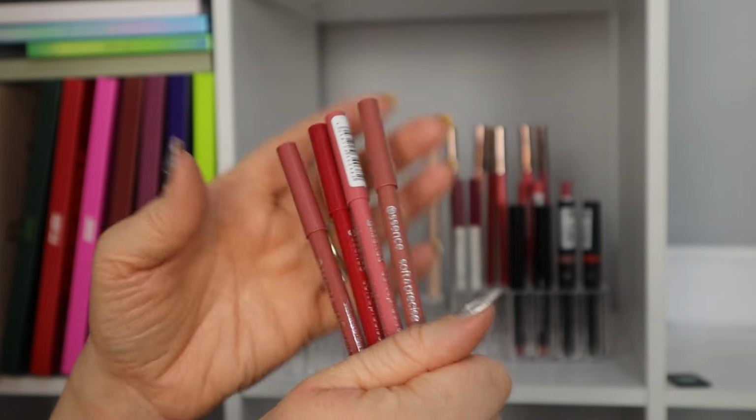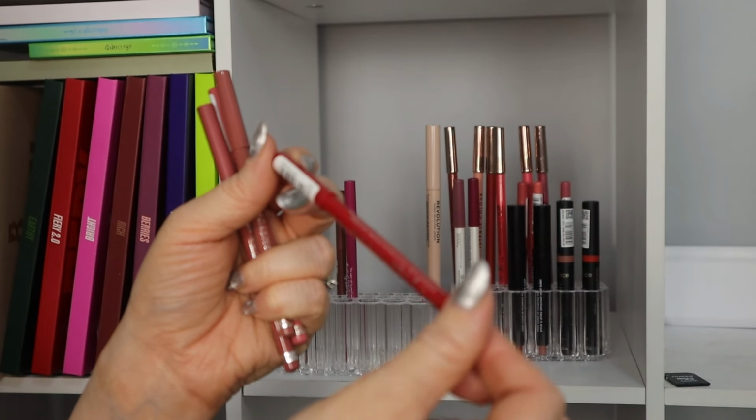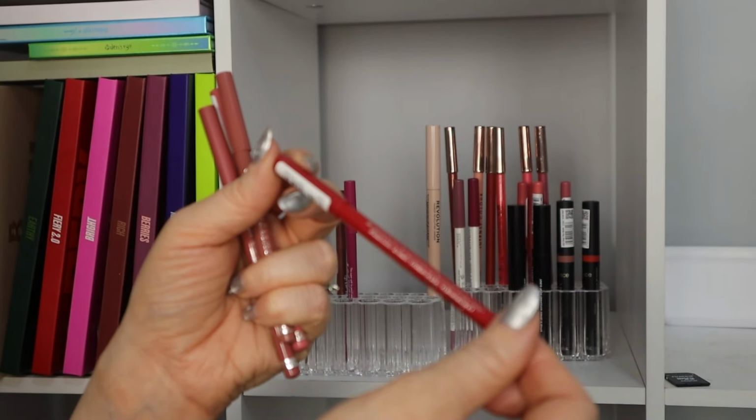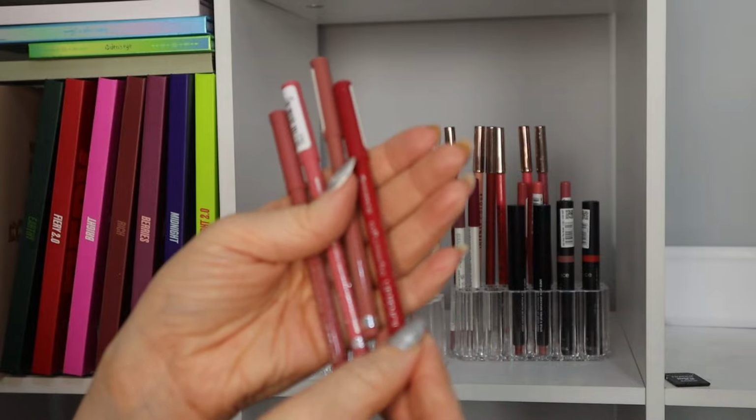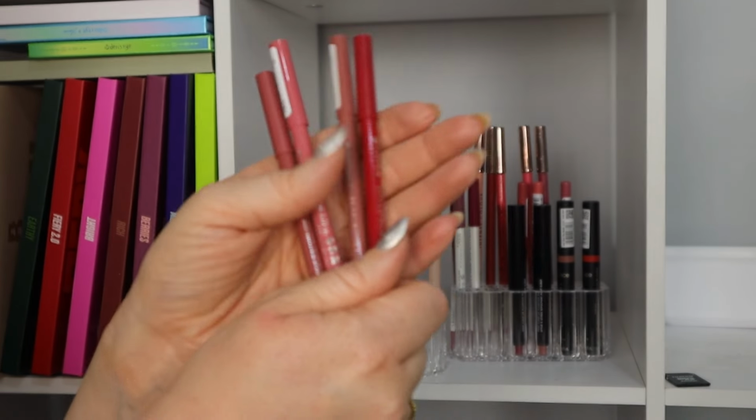This is actually the lip liner that I'm wearing today. This is the Essence Soft and Precise lip liner in 205, my love. This with, what lip product did I use? I'm sure it'll come to me when I get to it.